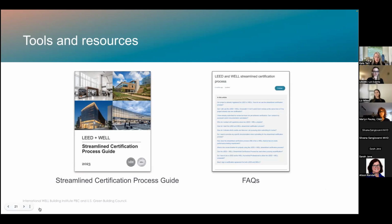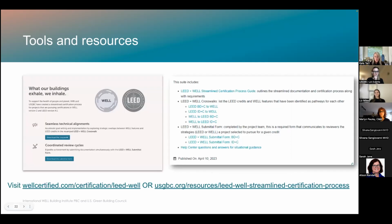And it isn't just the FAQs, next slide, that are on both platforms. All of the tools and resources are as well. There are landing pages on both wellcertified.com and usgbc.org that have all of the crosswalks, the submittal templates, and the process guide. Again, these resources are updated simultaneously, so both sites will have the same information. For those of you familiar with the WELL knowledge base, the tools and resources can also be found there as well.